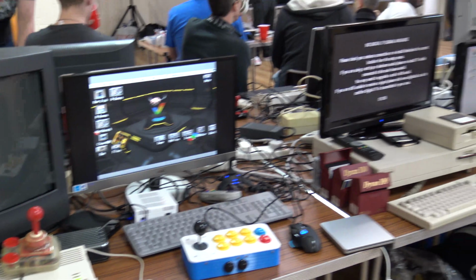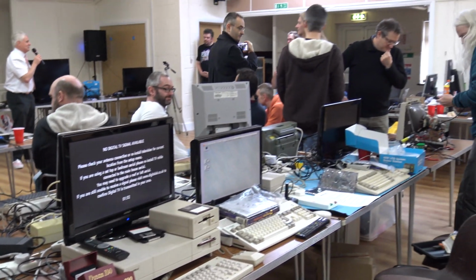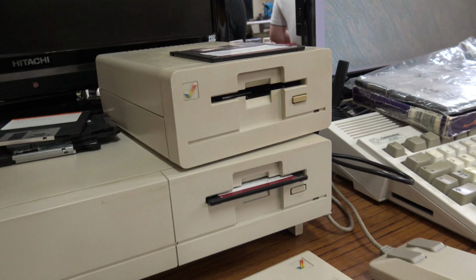They're normally based in Swindon, but this is like their bigger gathering, their annual gathering. So they've hired this hall in Dodington. I've never been here before. In fact, I've never been to SWAG before. Tell us, what have they got in here then, Neil?